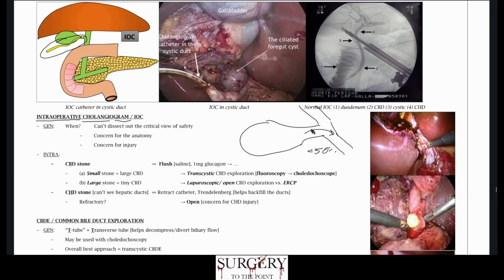When would you be considering doing this? Well, if you can't dissect out the critical view of safety, if you have concern for the anatomy, maybe it's hostile, or maybe you have a concern for a biliary tract injury. Once you have this placement of the cholangiogram catheter within that cystic duct, then you'd be shooting your fluoroscopy or your x-ray. So in this picture right here, this is a normal intraoperative cholangiogram.